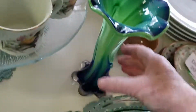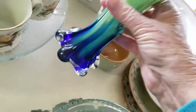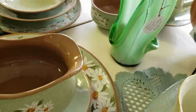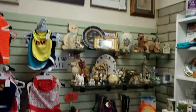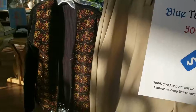Art glass, $8. Just pretty art glass, looks pretty in a window. Another piece of art glass over there. Nice little daisy pattern. So now I'm in their pet supply, or pet part shop. So all this little back corner here is everything for pets, except of course the figurines and stuff. So I think that's probably it.